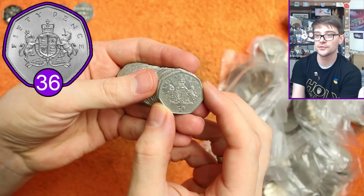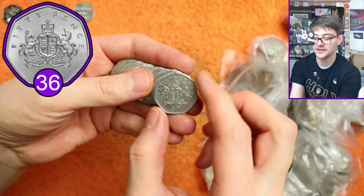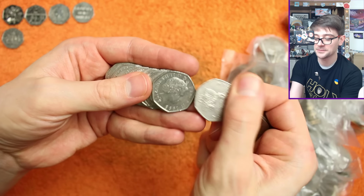We start this bag off with Christopher Ironside, a very common face value coin, but I do keep them because they're called Christopher and I'm called Christopher. And when I started doing that, I didn't have as many as I do now. It seemed like a sensible idea. Now it seems very, very silly.